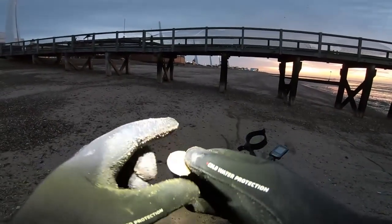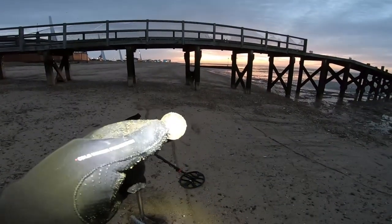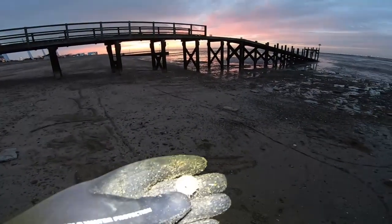Alright, I don't want to rub it any more than that. Anyway, next coin, a pre-decimal penny. Alright, next coin. Damn. Another 20 pence piece.